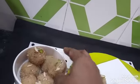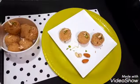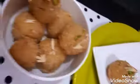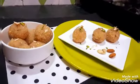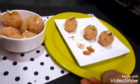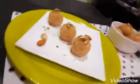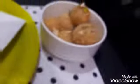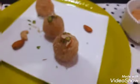So friends, get ready and prepare this amazing sweet. Family and children will appreciate your creation and these laddus. So friends, check out my recipe and prepare these laddus. Your friends and family will appreciate you, and I will again come with another dessert or another recipe.